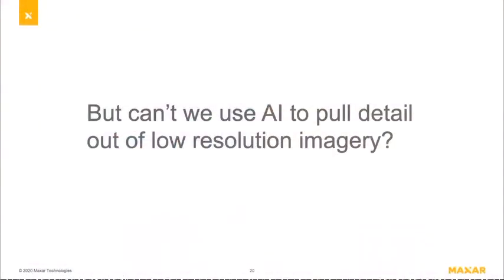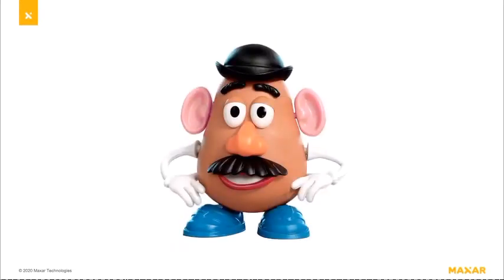Well, what about that magic enhance button that you see on television shows, where they use artificial intelligence to somehow magically pull detail out of low resolution imagery? Well, we're familiar with the ability of our phones to recognize our face. But what if our face is on the other side of the room? There's just not a lot of detail there for the phone to recognize your face. That's how many pixels would be across the image of your face taken from the other side of the room. Is this the same person? Nope. How about this? It's not even a person.